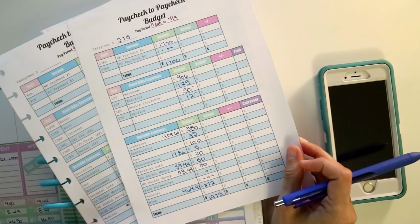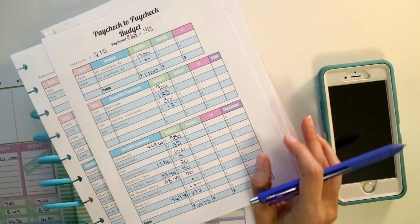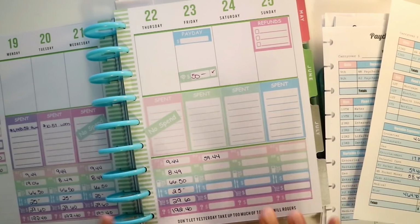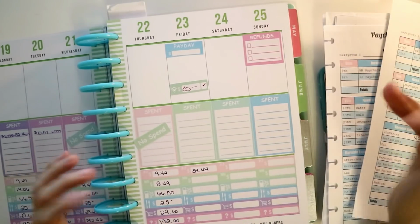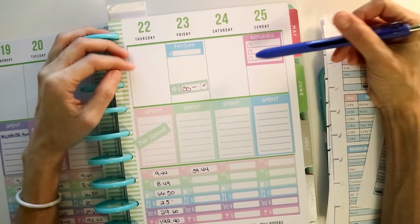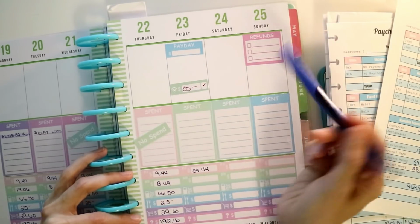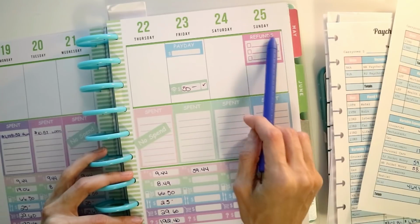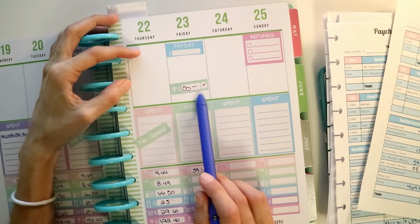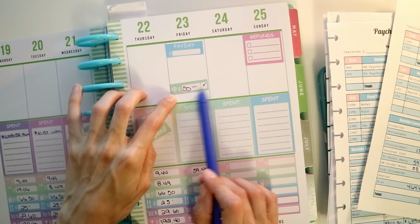So that is basically the budget for this paycheck to paycheck period. I did have a request to show my planner a little bit more and how I set this up, and to explain it as well. So this top portion, I use for ingoing and outgoing as far as bills and paychecks. I have my little payday sticker, and when I do refunds I keep track of them here. Anything outgoing I use on this little bottom half of this section, so outgoing as far as bills and things like that. I've got my Wi-Fi bill right there.